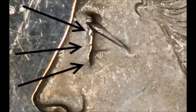Now with the 1878, there are different varieties with the reverses. This one is on the 8 tail feathers variety. So if you happen to have an 1878 Philadelphia Mint Morgan dollar and it's an 8 tail feather variety, I would suggest you take a look at the eye real close and see if you happen to have one of these doubled eyelid varieties.